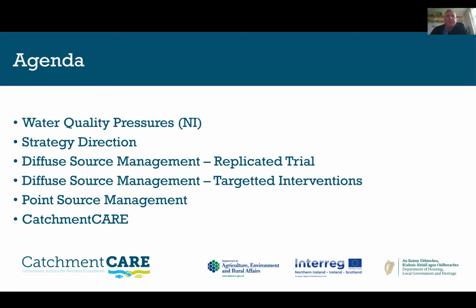I'm going to talk about some of the diffuse source management work we've been doing, specifically bringing in some replicated trials and also a concept site within the Catchment Care project based at Hillsborough, and also the targeted interventions and how we can implement them further within a catchment. Then I'm going to spend some time talking about point source management and how we're using SRC willow to manage point sources, which could be adding to pollution within our environment. And then I'm going to elaborate a little bit more on some Catchment Care aspects.